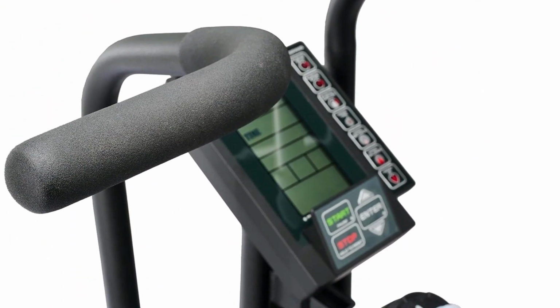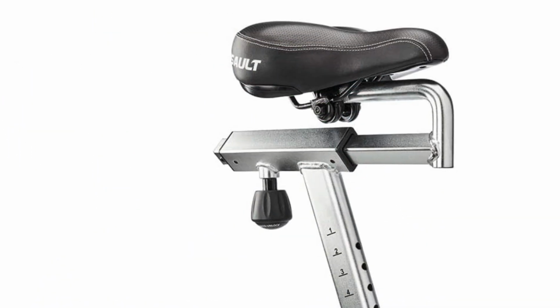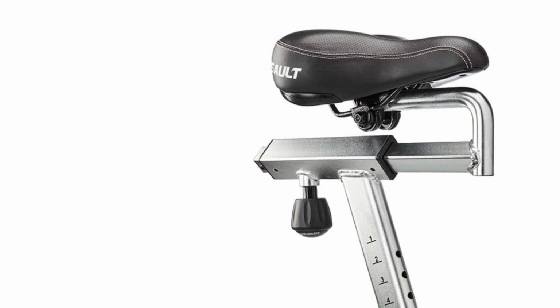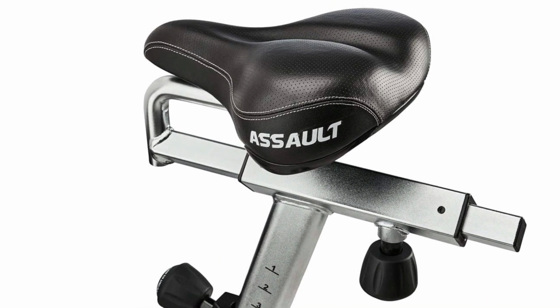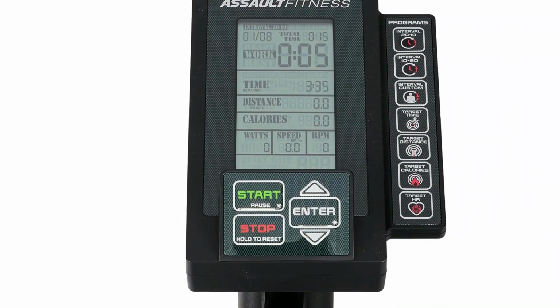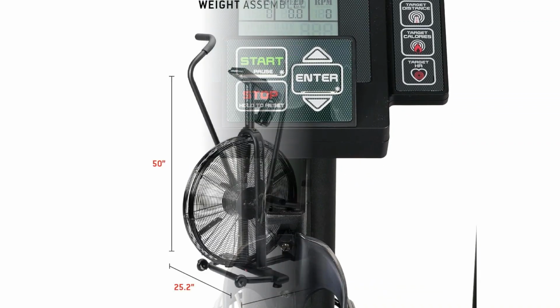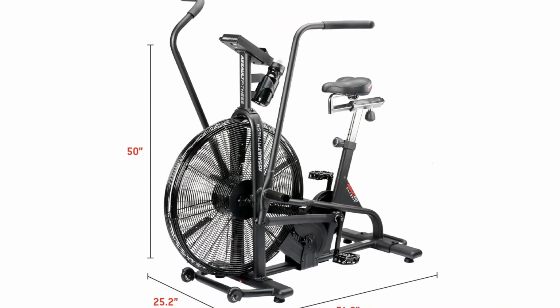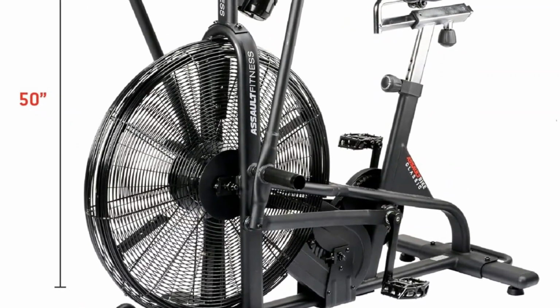As a remarkably compact bike, measuring 51 inches long, 24 inches wide, and 50 inches tall and weighing just 96 pounds, it's one of the smallest and lightest picks on our list. This small size makes the bike approachable, while the built-in transport wheels make it easy to move around. But this compactness does come with a trade-off. The bike's 300-pound weight capacity is one of the lowest on our list. It's also designed with a noisy chain drive fan.